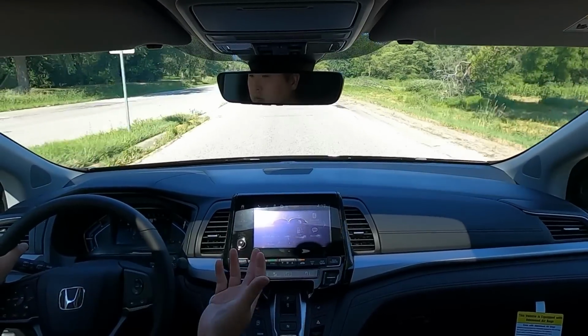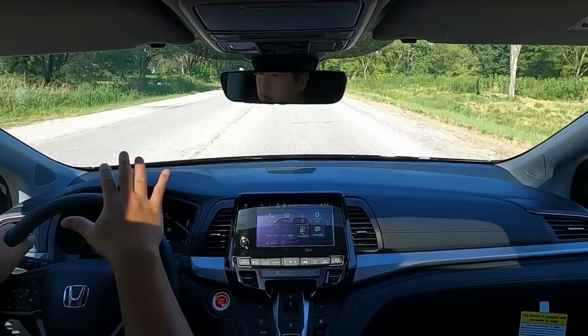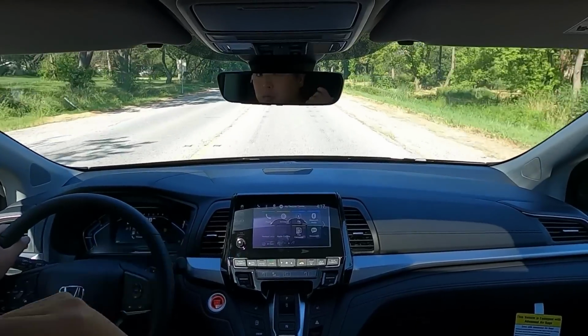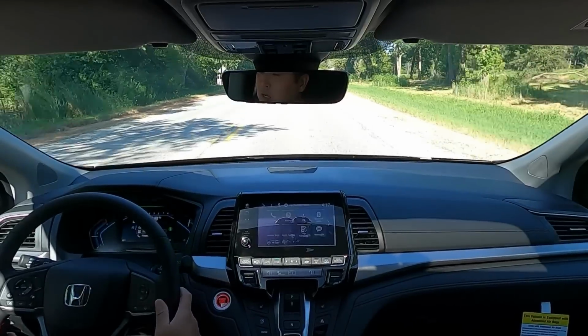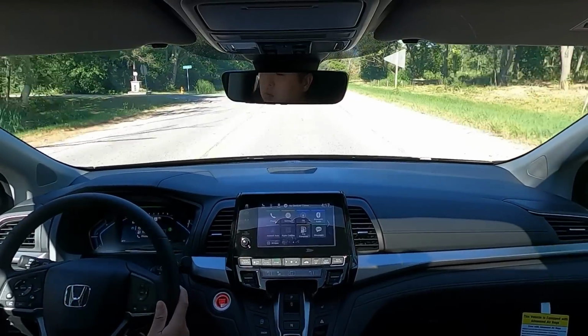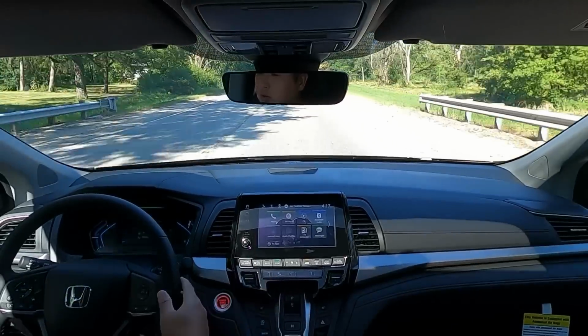Now, as for noise level in here, very good as well. I do hear a little bit from the road, but wind noise, cabin noise, cars passing by, almost nothing. Mostly just from the road, and keep in mind I have the radio off.